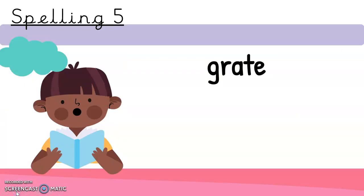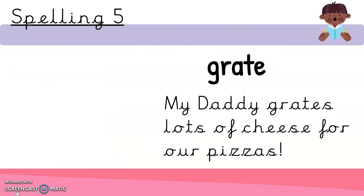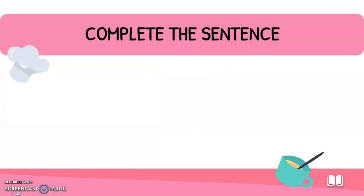Spelling 5 is the other grate. This is the way you grate your cheese. My dad grates lots of cheese for my pizzas. G-R-A-T-E. Okay, so there's 2 different types of grate.